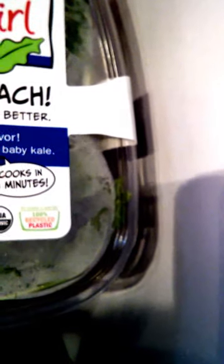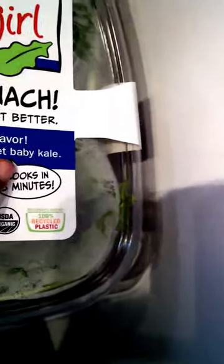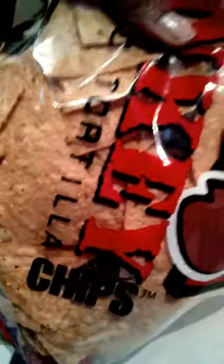Sweet treat. Got some Organic Girl Super Spinach. My husband loves spinach. And it has baby spinach, baby bok choy, sweet baby kale, all the good stuff. And these look super good. They look really authentic too, like at a Mexican restaurant. Just tortilla chips. We're about to eat those now. And then some vegan aged white cheddar popcorn. And I think that's all I got.